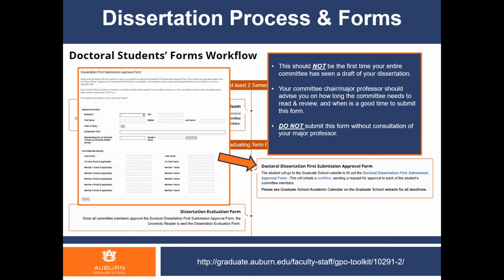After you have submitted several dissertation drafts and revisions to your major professor and your committee, work with your major professor to determine when you are ready to submit the first submission approval form to your committee. Your major professor should guide you on how long the committee needs to review and when to submit this form. Please note, the student and the major professor should work together to select the university reader, who must be graduate faculty and outside the student's department.